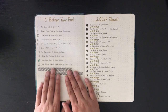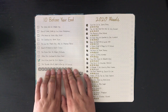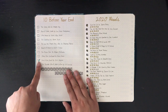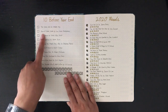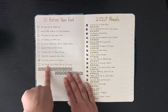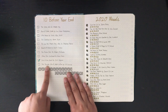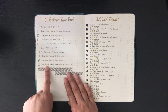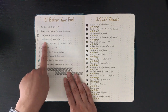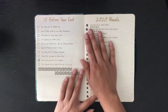And then I have my 10 before year-end books, which came out of a blog post that I did, I think at the beginning of July, of 10 books that I want to read before the end of the year. So I already have one of these marked off, and Anne of Green Gables is on my TBR for this month, and The Invisible Life of Addie LaRue is coming out. I have 3 pre-order copies. It's a little excessive, but I'm really excited for this book. Everything else I hope to be able to fit in before the year ends. I kind of regret putting Empire of Storms and The Goldfinch on because they're both really big books, but we'll see.